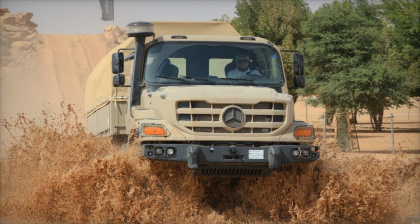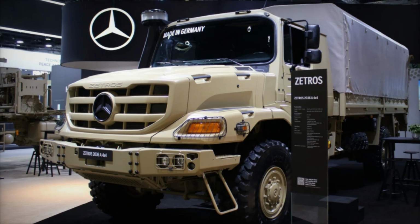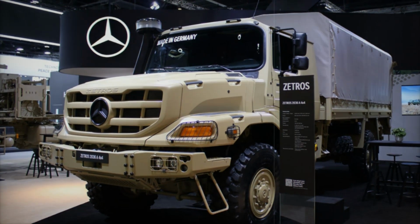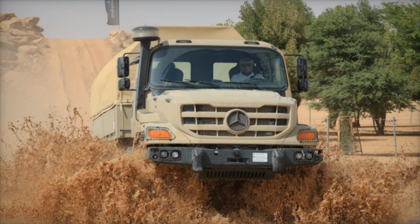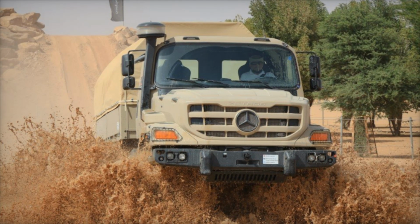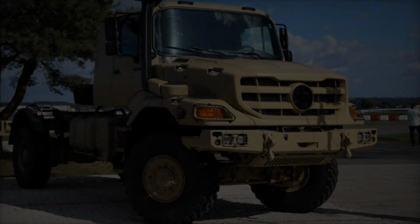Furthermore, great attention has been paid to ease of maintenance. Unlike many military trucks where the entire cabin must be raised to access the engine, the Zetros allows for quick and efficient servicing. This approach significantly reduces downtime and ensures that the vehicle remains operational, even in resource-limited environments.